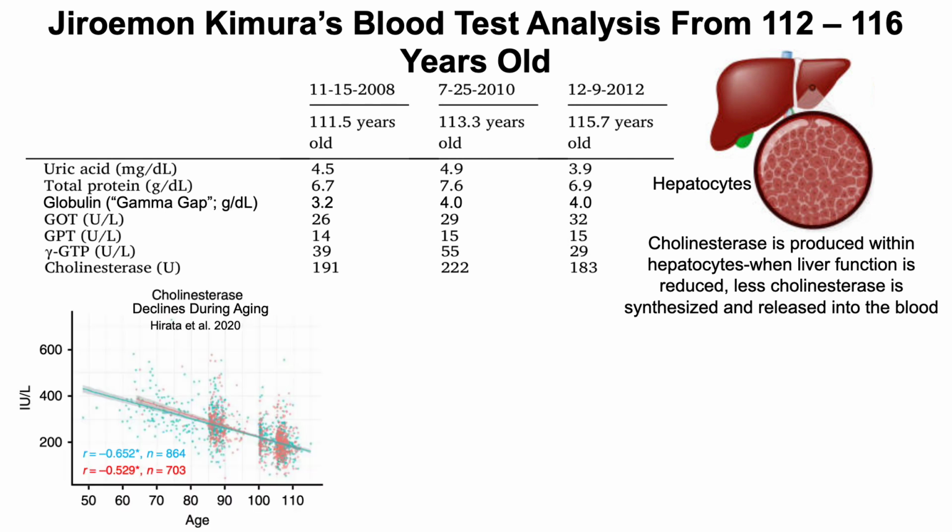So note that cholinesterase declines during aging, which is shown here from the age range of about 50 to more than 110 years old. You can see the clear age-related decline with that red arrow. So when looking at Jarahimon's average cholinesterase data of about 199 international units per liter, that would put him at, by extrapolation, somewhere close to the 110-year-old data point, which is pretty close to his actual chronological age. So from this, we conclude that Jarahimon had aged and not youthful levels of cholinesterase.